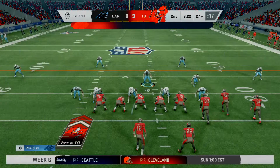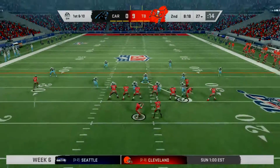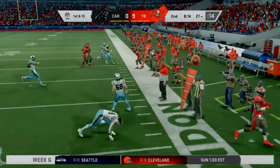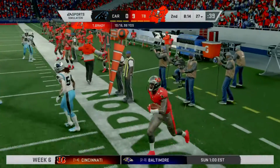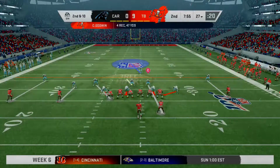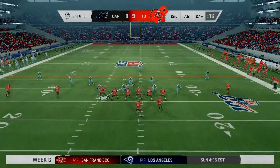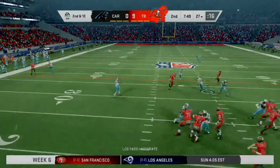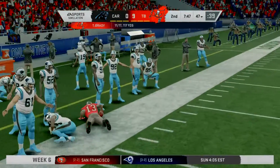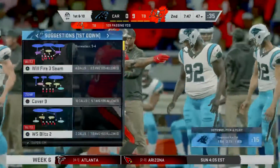Brady, 9 of 15 throwing the ball, 60%, and it's 1st and 10. From the gun, it's Brady. And, oh, he took that in one-handed. What a grab. No gain there on the completion, 2nd and 10. Had the completed pass, but for no gain, stopped right at the line, so it's 2nd and 10. Brady going to throw. Oh, a scrap for the football, and he's going to come down with it. 19 yards to pick up there. Move the chains.